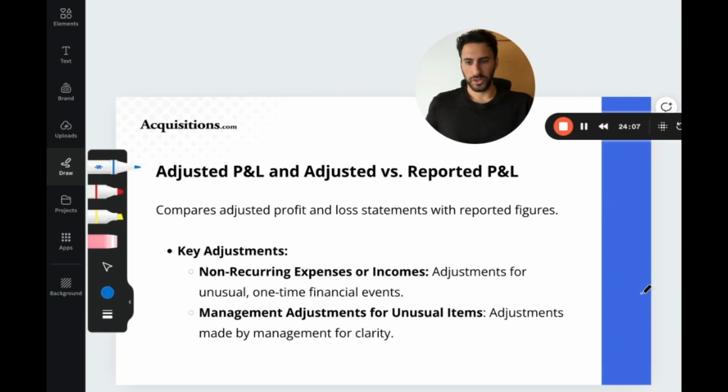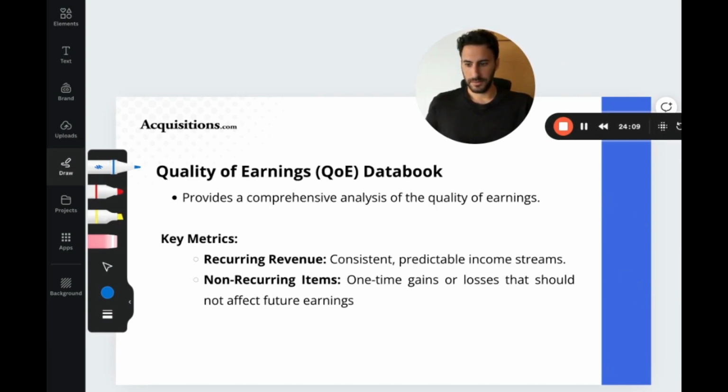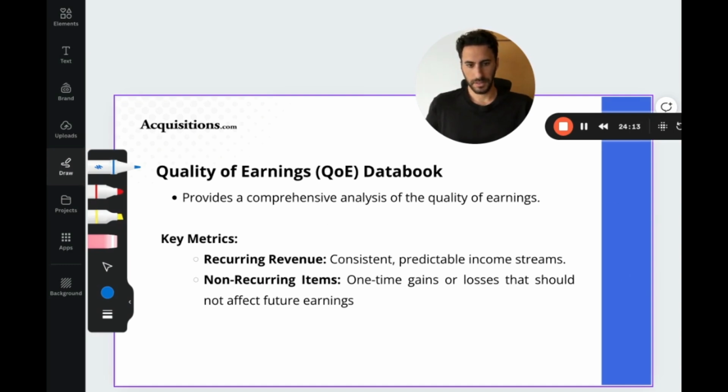Let's go through quality of earnings. Cool. So for this document, we have a massive Excel sheet that provides detailed financial data to understand the quality of earnings of the company. So yeah, what we have here.